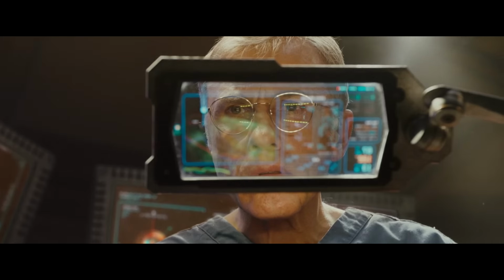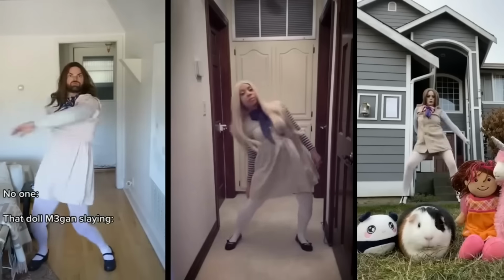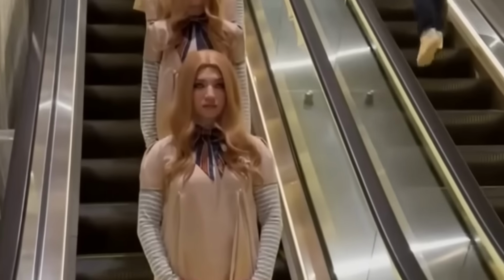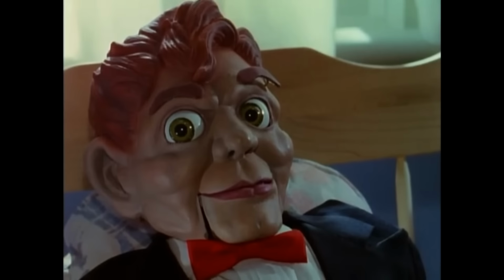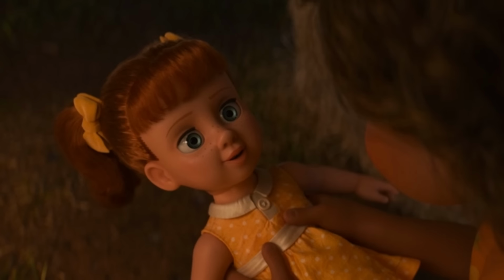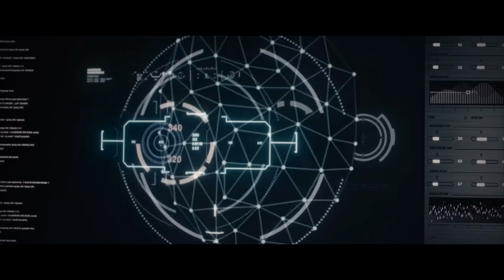And while we're talking about scary, it's time to talk about Megan. More than just a viral sensation that for a brief shining moment brought the whole world together, Megan shimmied her way straight into our hearts. Of course, there have been lots of creepy dolls throughout the years. Slappy, Chucky, Gabby, but Megan's the first one born. Not of satanic rituals or long-lost curses, but of artificial intelligence.